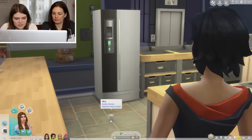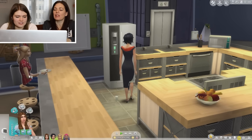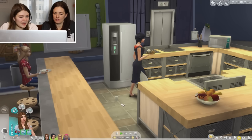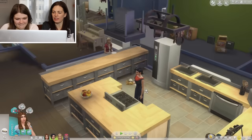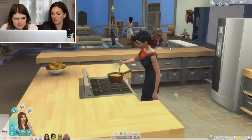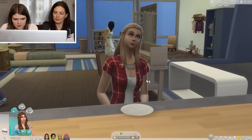Oh my gosh. Someone stuck their cup on the ground by the fridge. Go yell at her. It's by Kelly. Is this Kelly? No, Kelly's my friend. Kelly just stuck her cup on the floor. Okay, so. We have a nice kitchen. Kelly's not perfect. She may be a little bit of a slob.